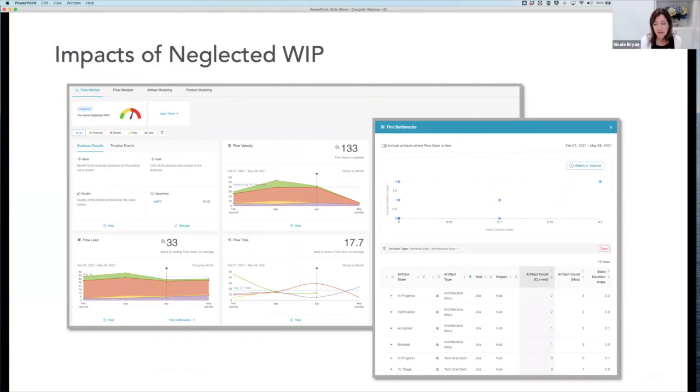Now, sometimes neglected WIP is a result of various bottlenecks. And I'm showing a screenshot here of our bottleneck finder, where you can then drill in and understand specifically where your bottlenecks may be. But neglected WIP is not always about a bottleneck.